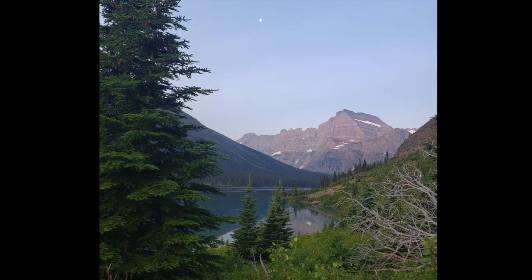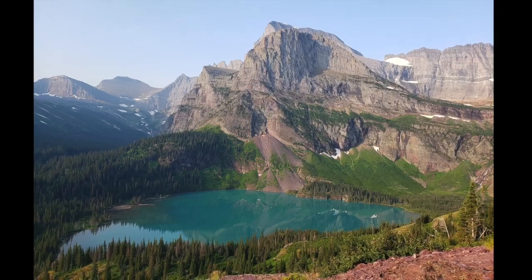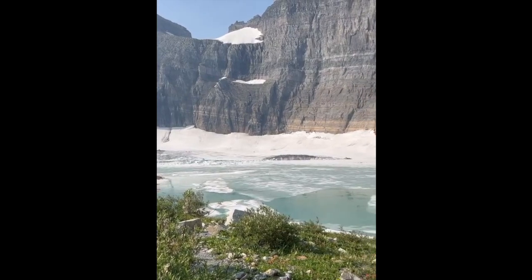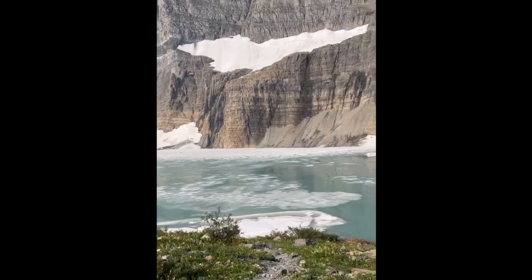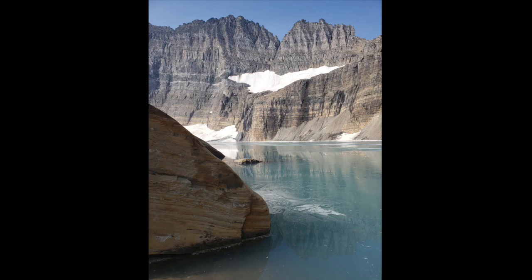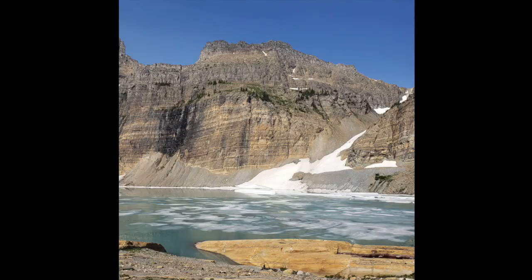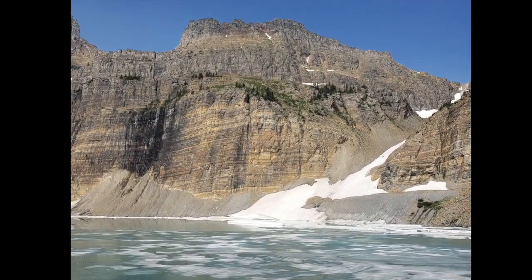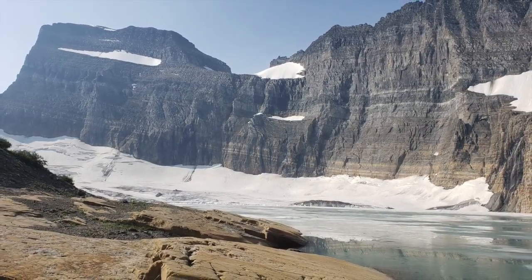You get postcard perfect views of Grinnell Lake and Mount Gould on the climb up. The end destination is the pale blue Upper Grinnell Lake, which is fed by the meltwater of Grinnell Glacier and Salamander Glacier. These two glaciers used to be connected as one huge glacier, but as with all the other glaciers in the park and around the world, they have receded a lot in the past century. However, you still get to be up close and personal with two glaciers for relatively little effort.